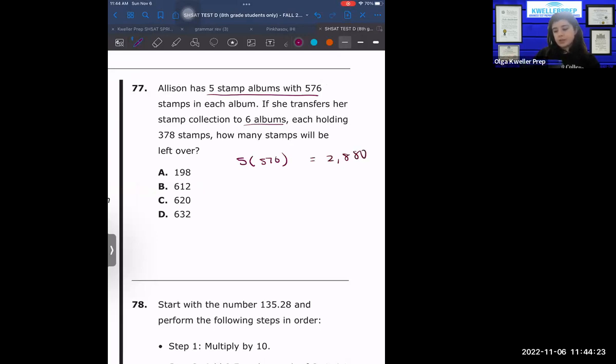Then she's transferring to 6 albums with 378 stamps. So those 6 albums will hold 2,268 stamps. So how many will be left over is the difference between these. So we have 2,880 minus 2,268. We can start subtracting. We get a 2. So I already know this and this are out. And then we continue subtracting. We get a 1. And I know this is my answer.